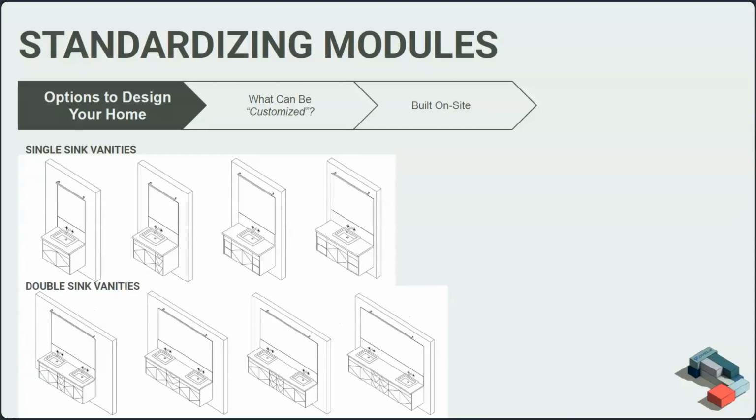So here's another example, some of our vanities. When I mention sub-assemblies, I really just mean the different configurations. Like I mentioned earlier, there are still options, like all the finishes you'd like to see on your vanity. We can change that up per home. That's not that tricky to do. It will luckily not take too long, and it will still feel like your own home.